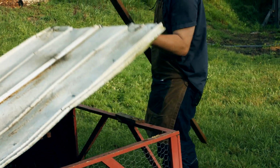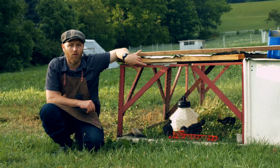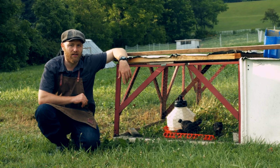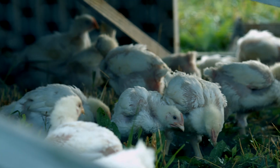It's got an openable lid that is very convenient for getting in and out of it. I've got a 3/4 shade. A quarter of the roof is open to sunlight. Half the side is open to the sunlight and for ventilation, and it's just an overall well-rounded scoop into my operation.